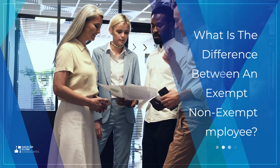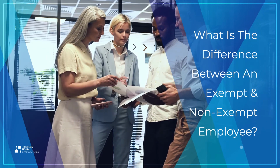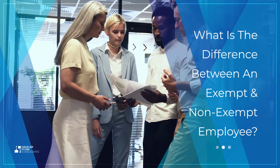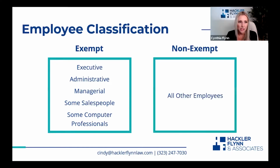Because it is a highly litigated area, understanding the distinction between exempt and non-exempt employees is really critical here. Your exempt employees fall under generally one of these few categories. The top three are really the most used. But you may be opening yourself up to liability with your non-exempt employees.